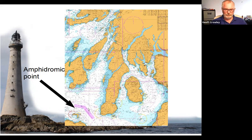So there's not much tidal range in all of this area here. The tide doesn't come in, rise much, and it doesn't fall much. Now that's not to say that it doesn't flow much. There's plenty of flow, there's just not much range of height. And the further away from an amphidromic point you get, the greater the range of tide. So if you go way up here towards Oban, there's plenty of tide, perhaps 3 meters or so.